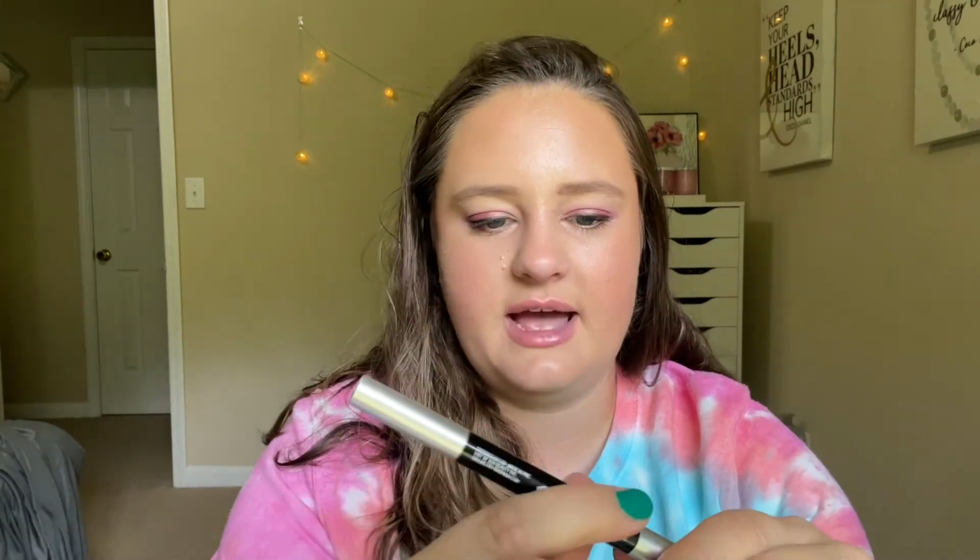Here's what this looks like. It's pretty big. There's hairs all over it. It's got a decent amount in there, and I feel like it's a stiffer formula, so I don't think this is going to go super fast, but I'm excited to have this out, to have a new one to focus on, and hopefully finish up.